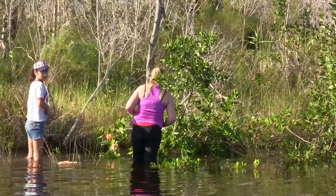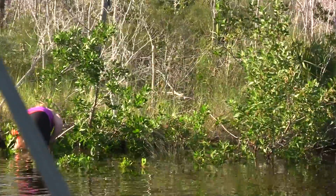Scott wants the next generation to study alongside this new wave of red mangroves.